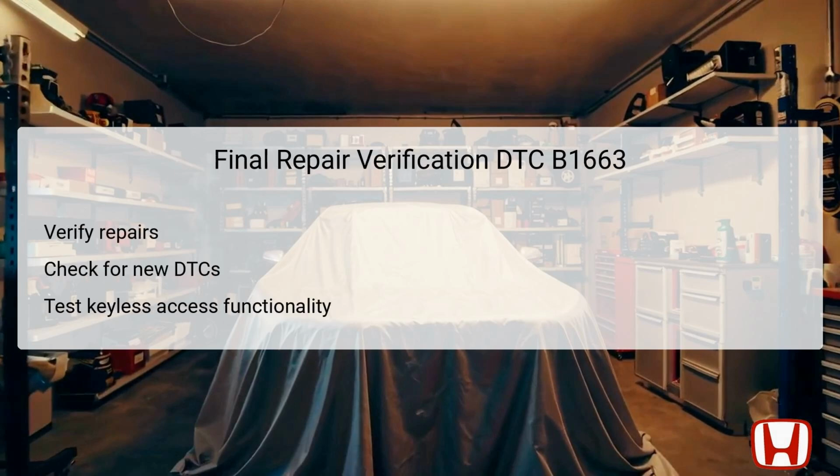Once all repairs related to DTC B1663 have been conducted, it is crucial to perform a final verification. This verification process begins with ensuring that all components have been reconnected properly and that nothing has been overlooked. Subsequently, check for any new diagnostic trouble codes using the Honda Diagnostic System. This step confirms that the repair has resolved the previous issues and that no new faults have emerged since the repairs. Finally, test the keyless access functionality to ensure the system operates as intended.